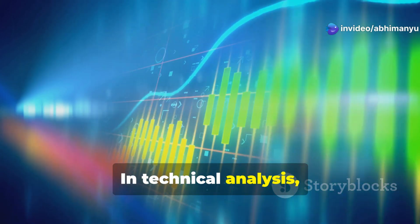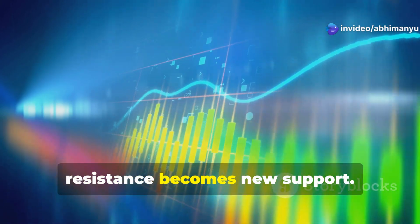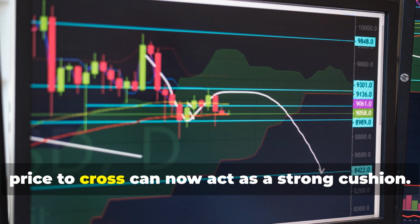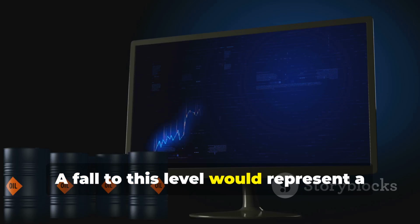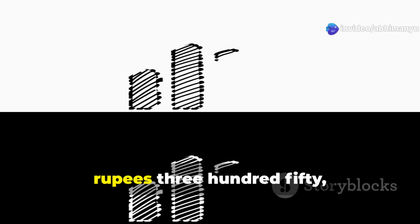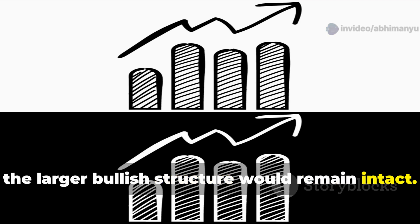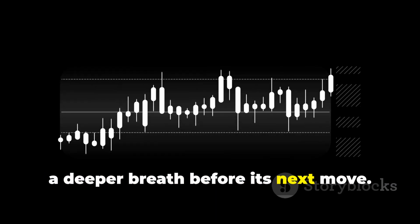In technical analysis, we have a very important principle. Old resistance becomes new support. So the level that was once a hurdle for the price to cross can now act as a strong cushion. A fall to this level would represent a more significant pullback. But as long as the price stays above Rs 350, the larger bullish structure would remain intact. It would simply mean the stock is taking a deeper breath before its next move.